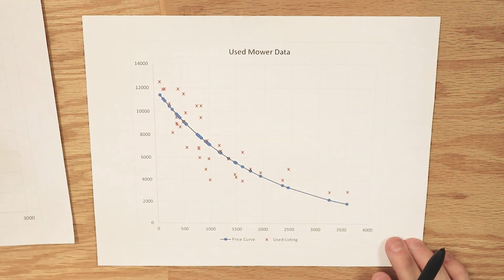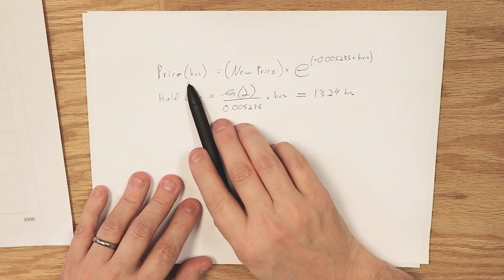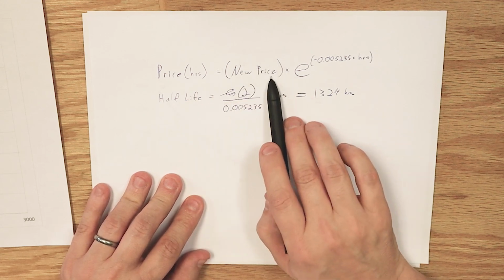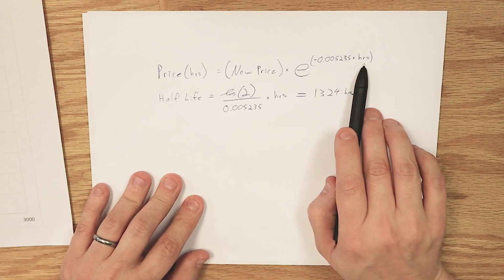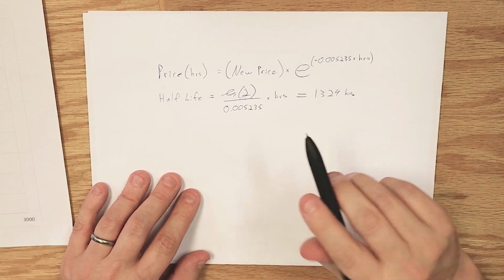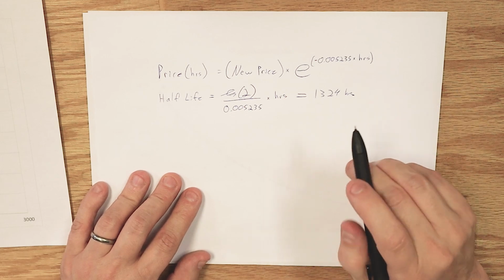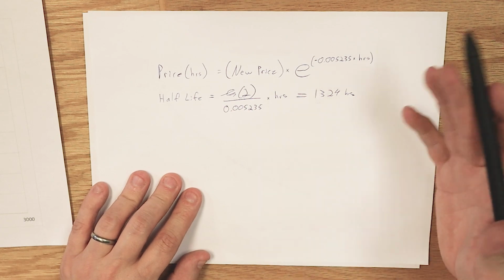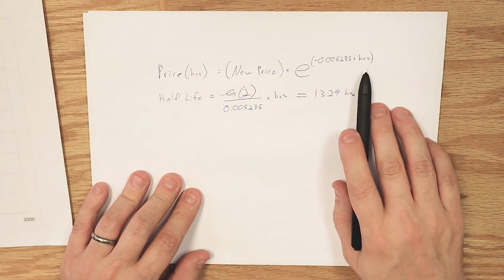Now, just for those of you who are interested in the math, take a quick look at that. If you take price as a function of hours, the used price is generally the new price for that same style machine, exponent to this number times the hours that are on the machine. That'll get you pretty close to an asking price. Obviously, if you're going to trade in, it's probably going to be $1,200 to $1,500 less than that. Private party, typically you'll get negotiated down maybe $750 or $1,000 from asking price. But this would be used asking prices.